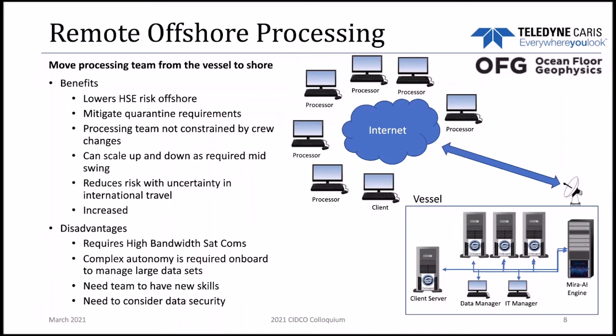But the disadvantages: this does require significantly more intense IT infrastructure, right? It's not just a bunch of people and computers on board. Now we have to have high bandwidth satellite communications. We have to have security to make sure that no one can gain access to our data or to the vessel who shouldn't have access. And our team needs to have new skills to be able to manage these things. And in order to be fully autonomous, we have to develop that autonomy. So there is a significant effort in developing the autonomous workflows to enable this.